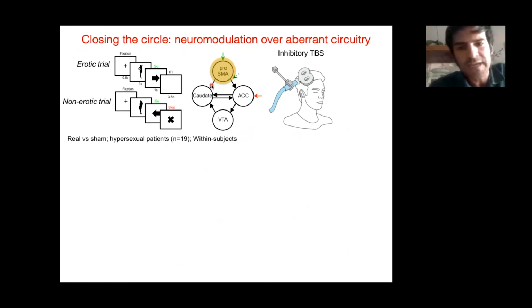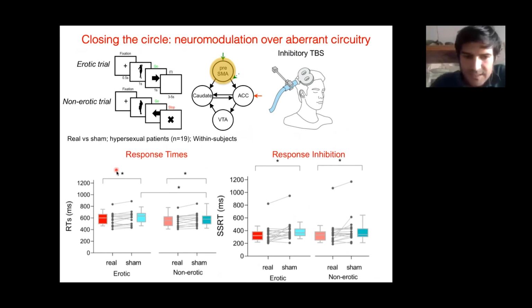We applied real versus sham conditions, so it was a within subject design. And what we find there is that in the real condition, patients are faster than the sham condition in general, but also the inhibitory ability was faster in the real condition compared to sham. So in other words, we sort of improved the inhibitory ability when exposed to erotic images. This was happening across erotic and non-erotic.